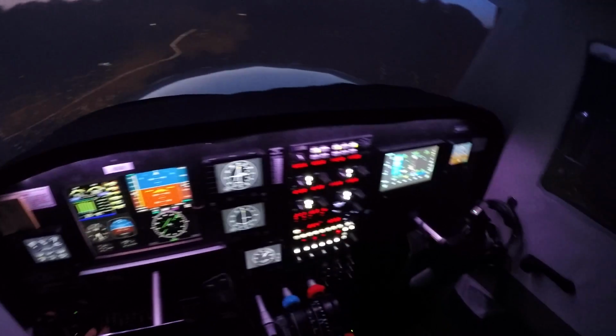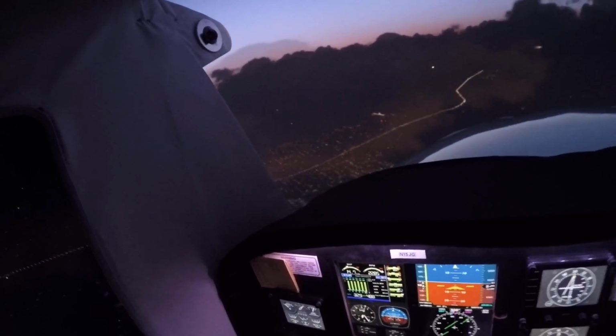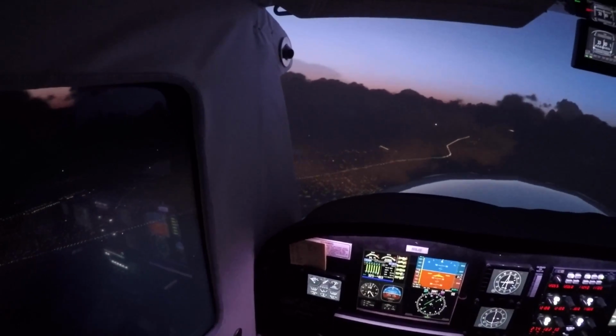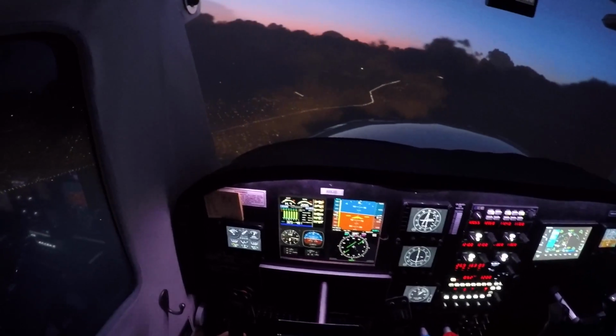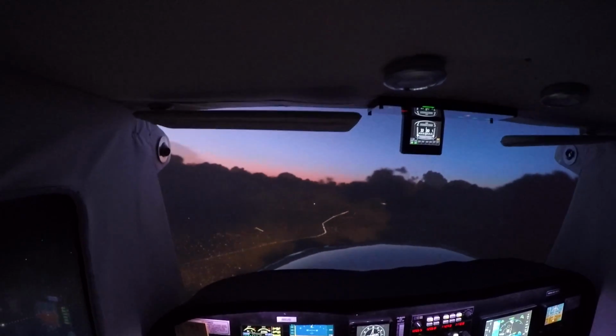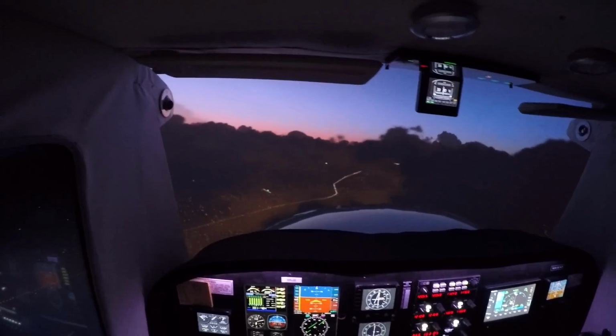Halfway through, let's switch our tanks. Fuel pump on. Switch tanks. We have positive fuel pressure. Fuel pump off. Yep, there's Santa Maria right there. There's Vandenberg. We're now at 5,200 feet. Coming down at 700 feet a minute.